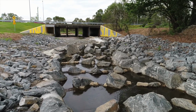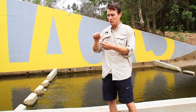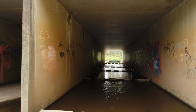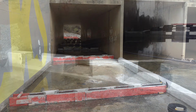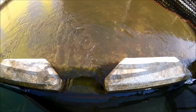So two different fishway designs to get fish past this barrier. We have a rock ramp fishway, 16 ridges at 80 mil drops each ridge. So fish go in between the gaps between the rock, get up into the pool, have a rest. And then through this long culvert here, we've got what's called a horizontal culvert baffle fishway, where basically we pour in situ these horizontal baffles. They've got a small slot. We've got a low flow slot in the middle, a high flow slot on the outside.